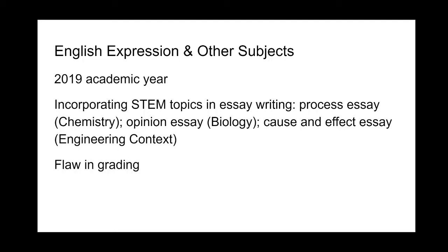Now I'd like to explain how English expression collaborated with other subjects. During the 2019 academic year, the second year English expression course was focusing on different genres of 5-paragraph essay. In an attempt to further increase cohesion across the curriculum and to provide the student with more opportunities for increased and improved outcomes, I looked for ways to incorporate STEM subjects into the course.